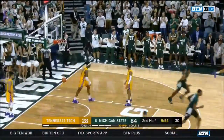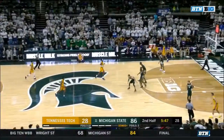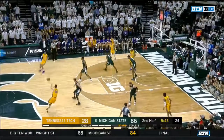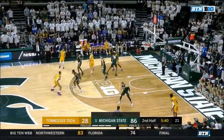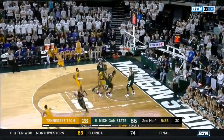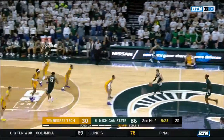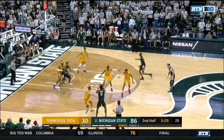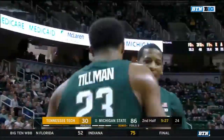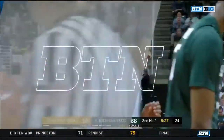Hello, Aaron Henry. Well, that sideline pass break that Michigan State does so well, advancing the ball via the pass along one sideline. They run like their lives depend on it. Backdoor cut. Nice job at the rim by Junior Clay. Clay has been good. He's been one of the bright spots for Tech here. Tillman just adding to the offensive parade for Michigan State. 88-30.